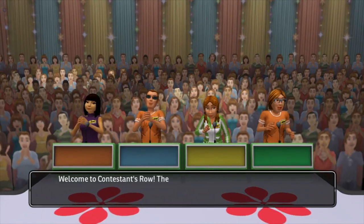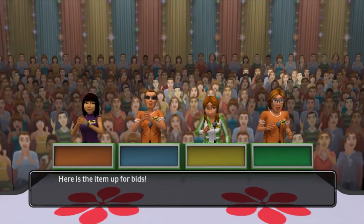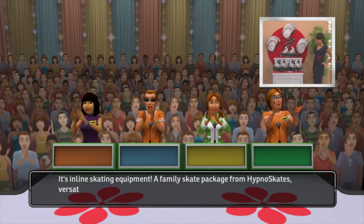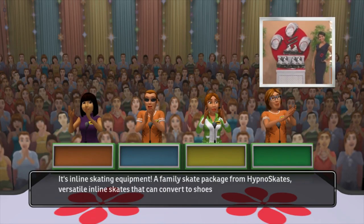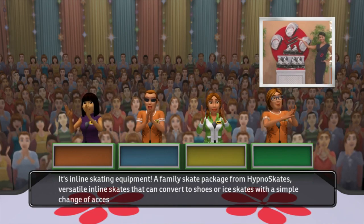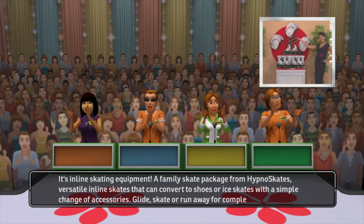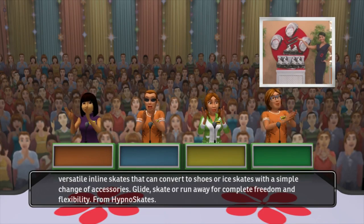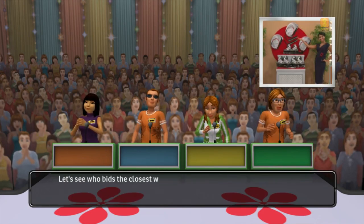Welcome to Contestants Row. Here is the item up for bids. It's inline skating equipment. A family skate package from Hypno Skates. Versatile inline skates that can convert to shoes or ice skates with a simple change of accessories. Glide, skate, or run away for complete freedom and flexibility from Hypno Skates. Let's see who bids the closest without going over.